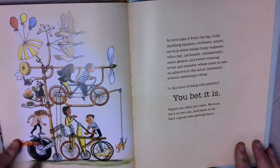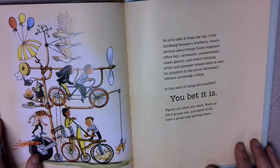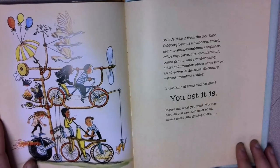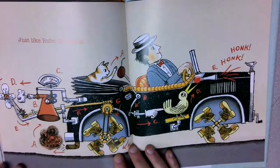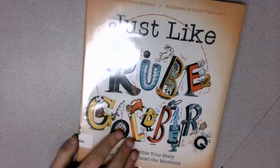So let's take it from the top. Rube Goldberg became a stubborn, smart, serious about being funny engineer, office boy, cartoonist, commentator, comic genius, and award-winning artist and inventor whose name is now an adjective in the actual dictionary without inventing a thing. Is this kind of thing still possible? You bet it is. Figure out what you want. Work as hard as you can. And most of all, have a great time getting there. Just like Rube Goldberg. The end.